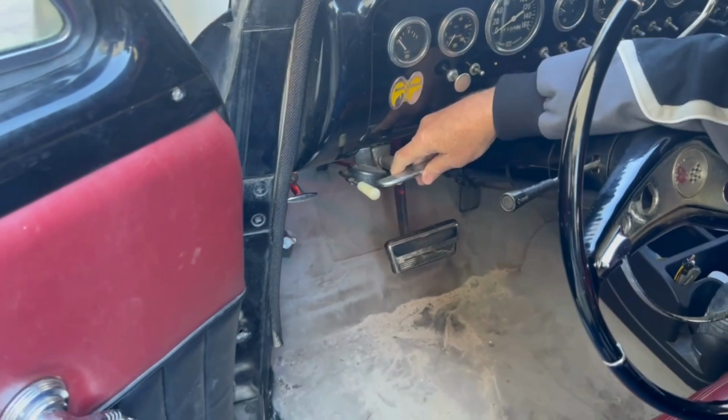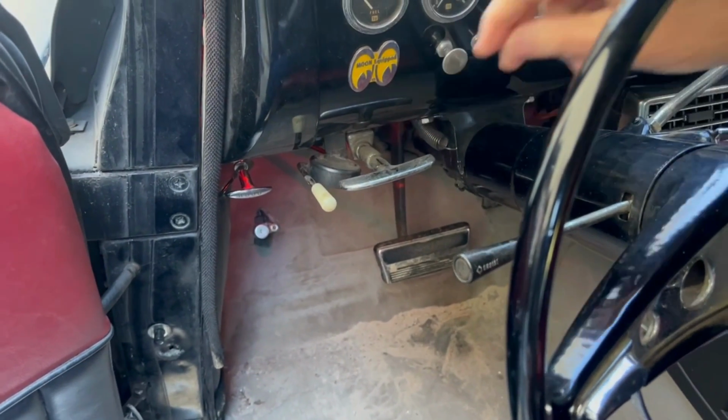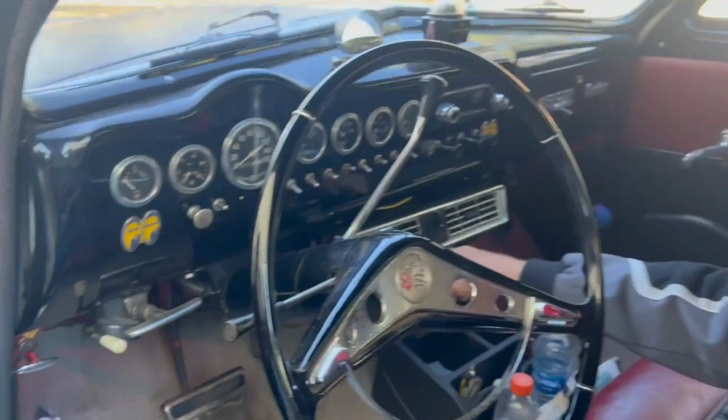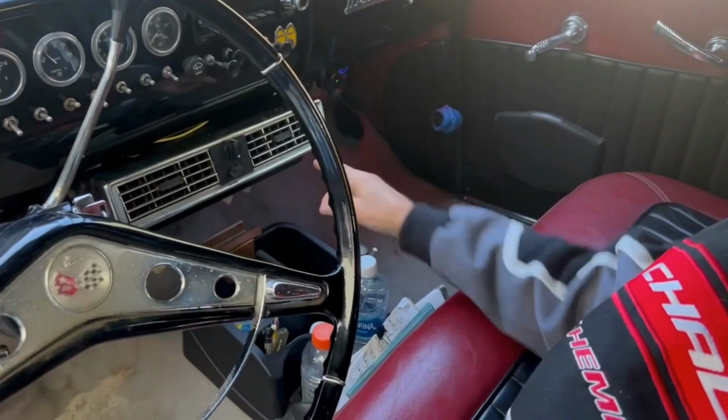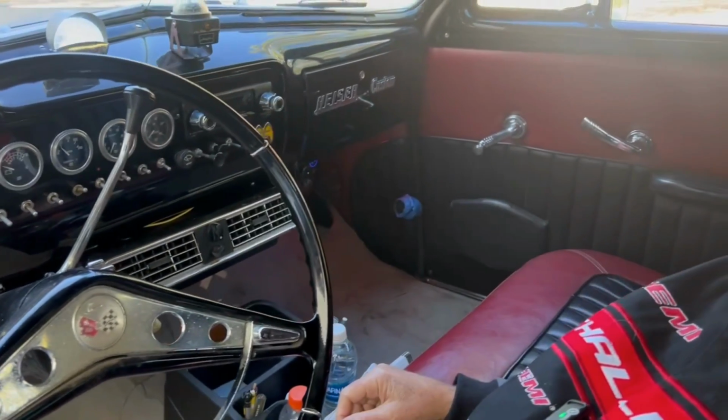Here's your emergency brake. What is this for, Steve? Cow horn, like when we started up. That's the horn. Okay, I got you. Yeah. And here's the air conditioner for those of you who've never seen the old underdash air conditioners. And he's got the moon here. This car is so cool.